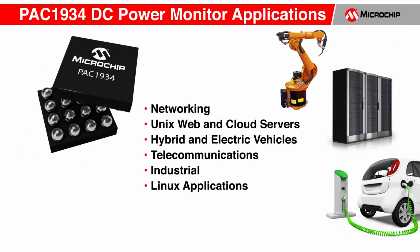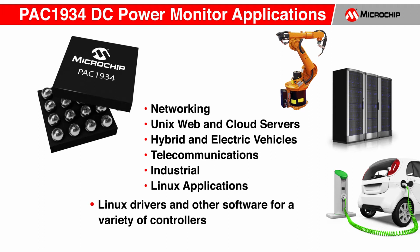Applications for the PAC1934 include networking, Unix web and cloud servers, hybrid and electric vehicles, telecommunications, industrial, and Linux applications. Furthermore, Microchip offers Linux drivers and other software to enable a variety of controllers for power and energy monitoring. Let's take a look at some power measurement challenges and how the PAC1934 helps solve them.